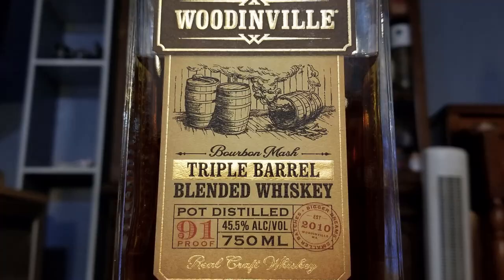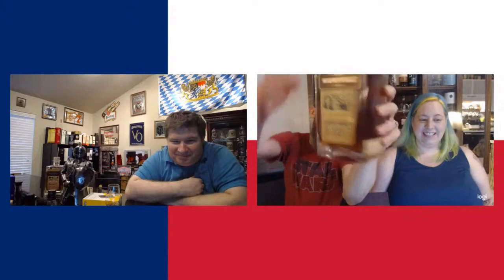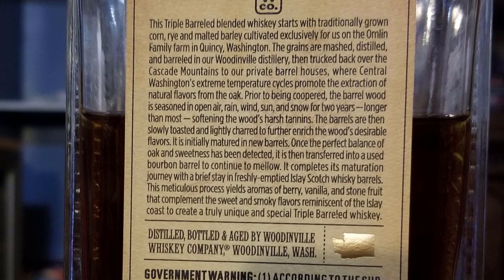We are once again talking about Woodinville whiskey. Today we have a single barrel. This is a triple barrel select that was finished in an Ardbeg cask. Two of us are very happy to be drinking it today. Show the people the cool thing to the camera. See? Triple barrel. And on the back, I'll show you a picture of it, because I don't think this is going to zoom in very well, but this is finished in Ardbeg casks.